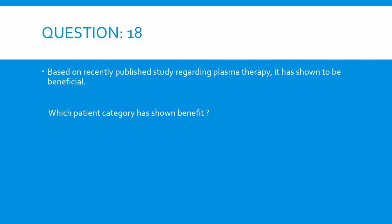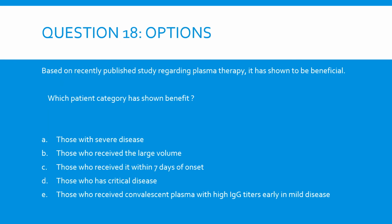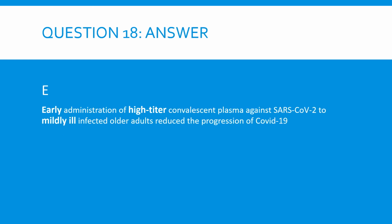Based on recently published study regarding plasma therapy, it has shown to be beneficial. Which patient category has shown benefit? Here are your options. Here is the answer.